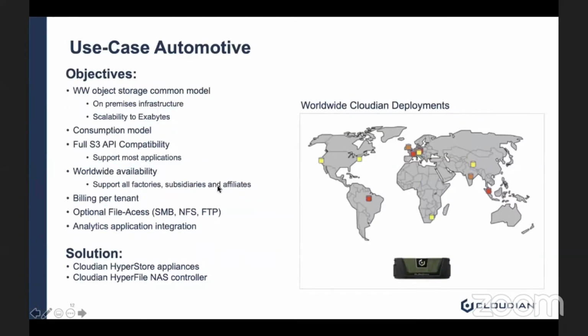And another use case is a very large automotive manufacturer. They put in Cloudian all over the world, and the idea is literally that they act as a service provider for all the different subsidiaries and entities that they have, and they're offering, similar to an AWS, their own S3 service. It's in their data center, so it's completely private, was extremely important for them. So it's the same idea. They offer it to all the subsidiaries. It's completely S3. They have about 200 applications these days that are running on Cloudian, so it's very scalable.